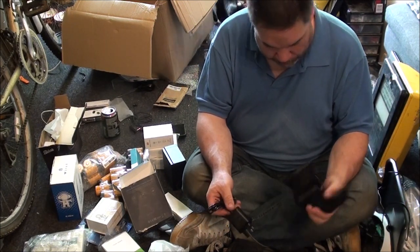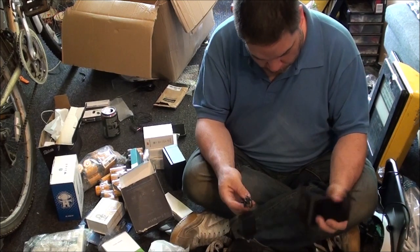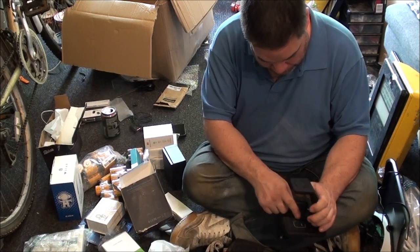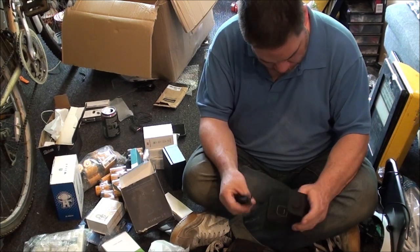So my theory would be that I haven't got anything wireless to test this with. If this works, that should work. It's literally just a coil in there, as far as I'm aware.